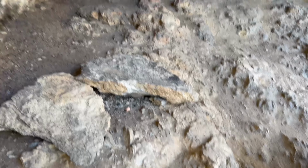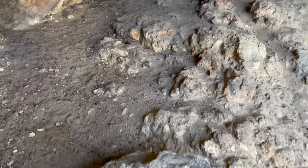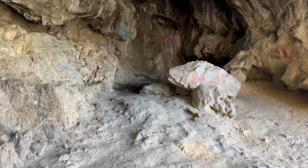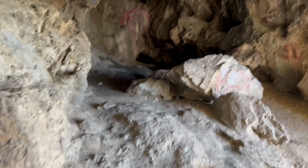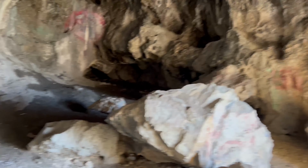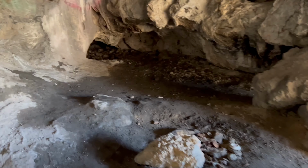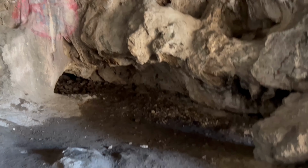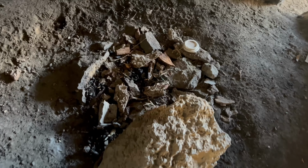Some cave exploring. Going into the cave. If I hear something, I'm just immediately running away. Looks like someone might have made a little fire out here at one point.